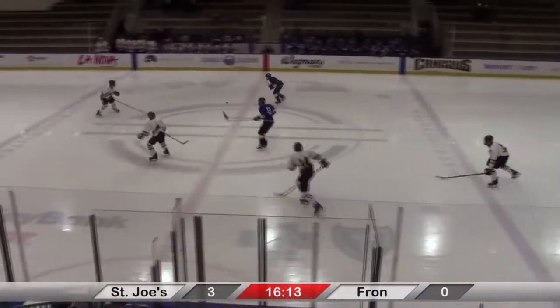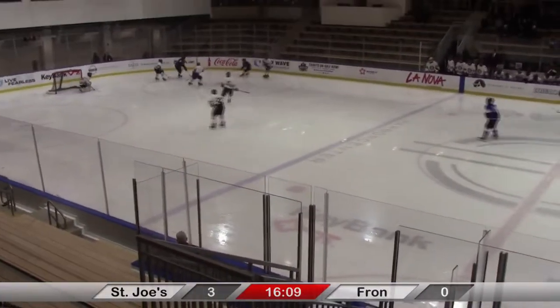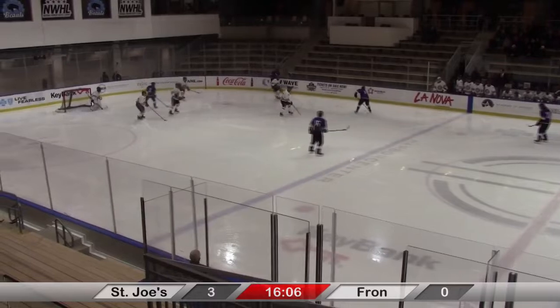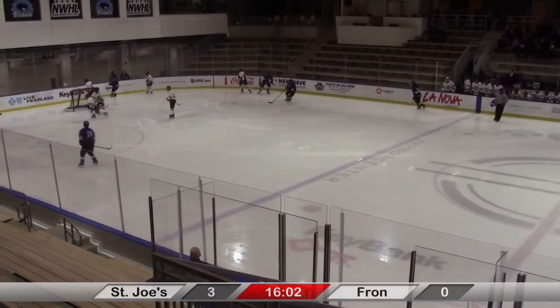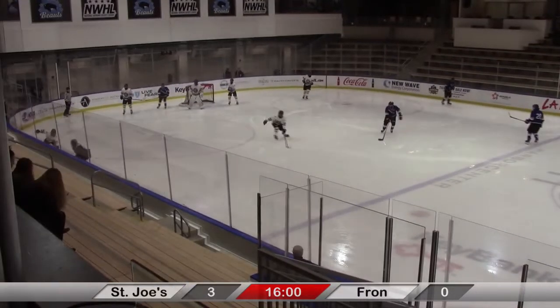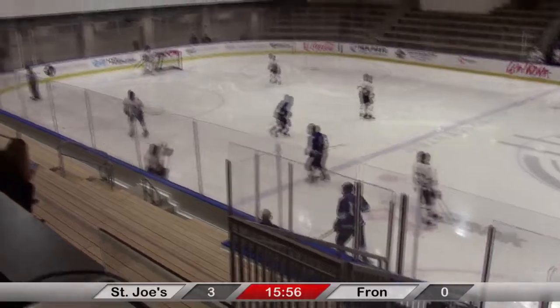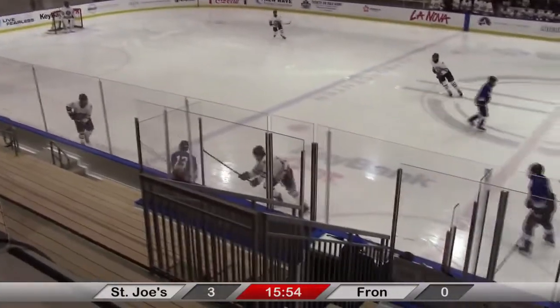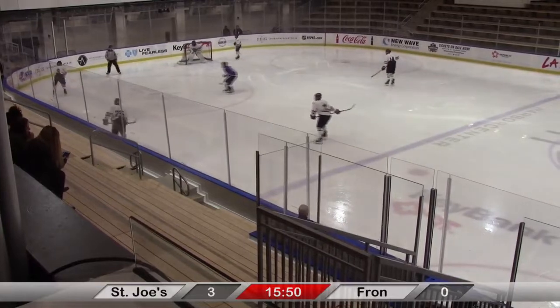We have Conklin passing it to Jaros. Jaros passes it back to Conklin. Doesn't manage to get a shot off. Conklin in the corner now. Passes it to Messing. Messing has it, manages to bump into his own player and loses control. Looks like we have Atia skating after it. Atia fighting for it. St. Joe's manages to get it out, but they lose control as Frontier dumps it all the way back in the corner.